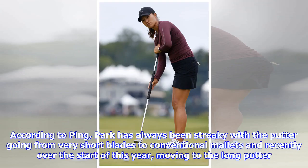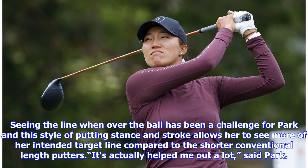According to Ping, Park has always been streaky with the putter, going from very short blades to conventional mallets, and recently, over the start of this year, moving to the long putter. Seeing the line when over the ball has been a challenge for Park, and this style of putting stance and stroke allows her to see more of her intended target line compared to the shorter conventional length putters.